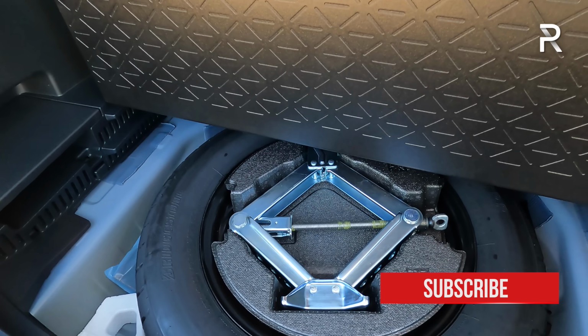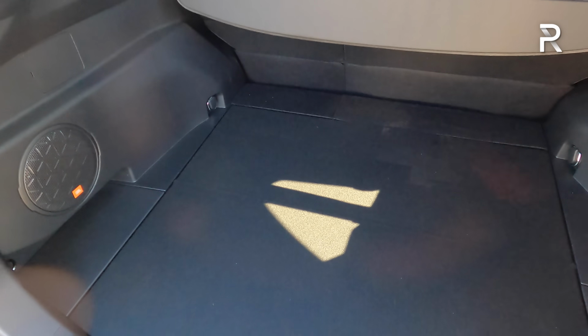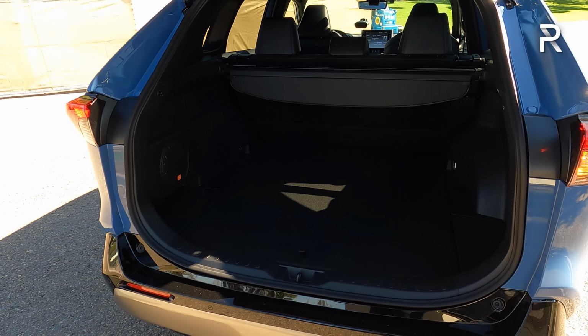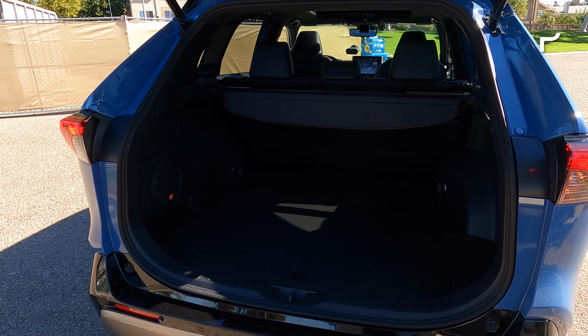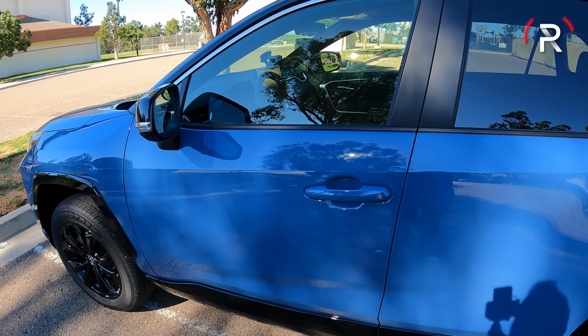Underneath here, you can see there is a temporary spare tire, and it also gives you a jack and whatnot. RAV4s aren't available with a third row seat, but remember, this continues to be one of the most practical vehicles and the right size vehicles for a lot of American families. So now let's move on to the interior of the 2022 RAV4.